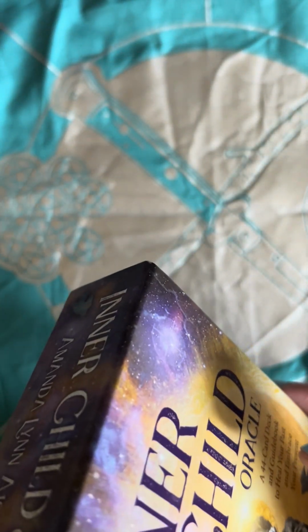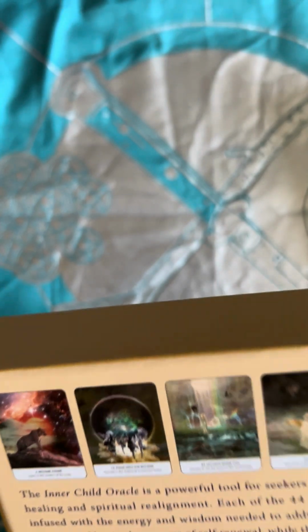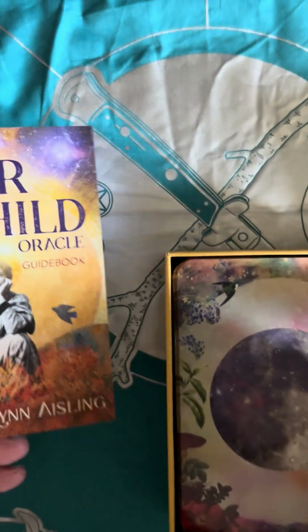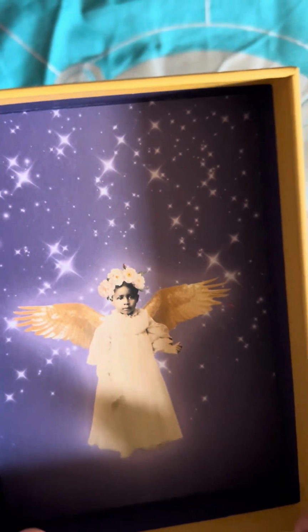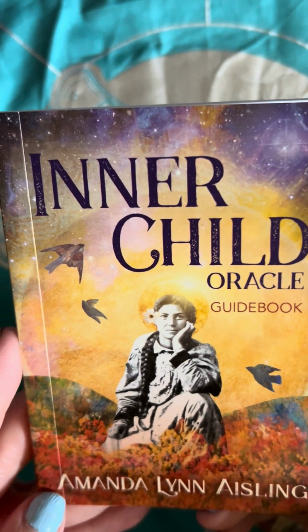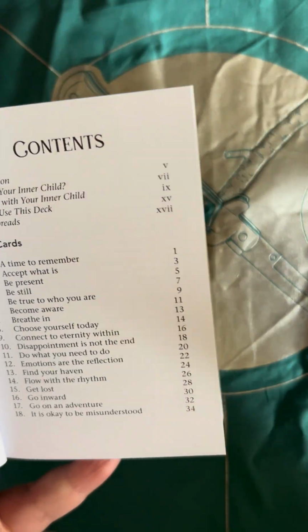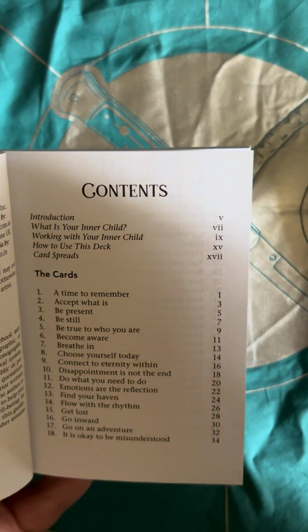I cannot remember how much I paid for it, but it was maybe £13, and it arrived today, so I'm filming this on the day of arrival. There's a little, and in there's a little photo. It's quite nice. Guidebook, reasonable size. Numerical order. There is order to the deck.